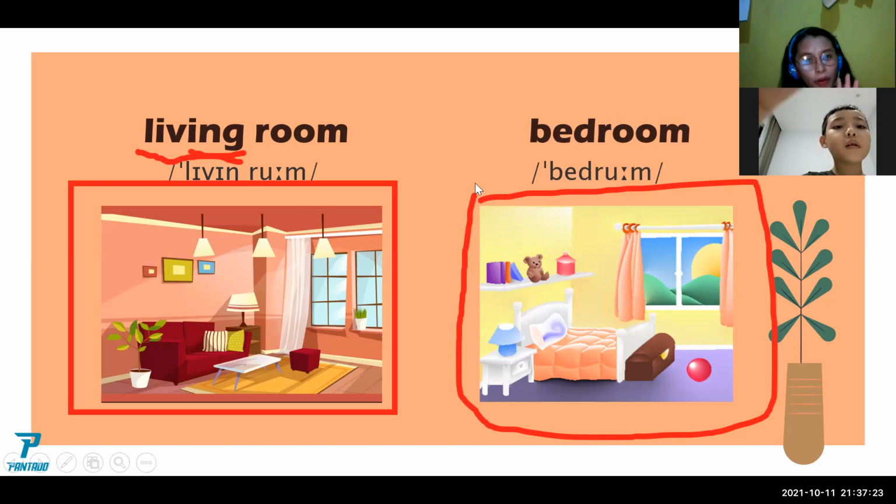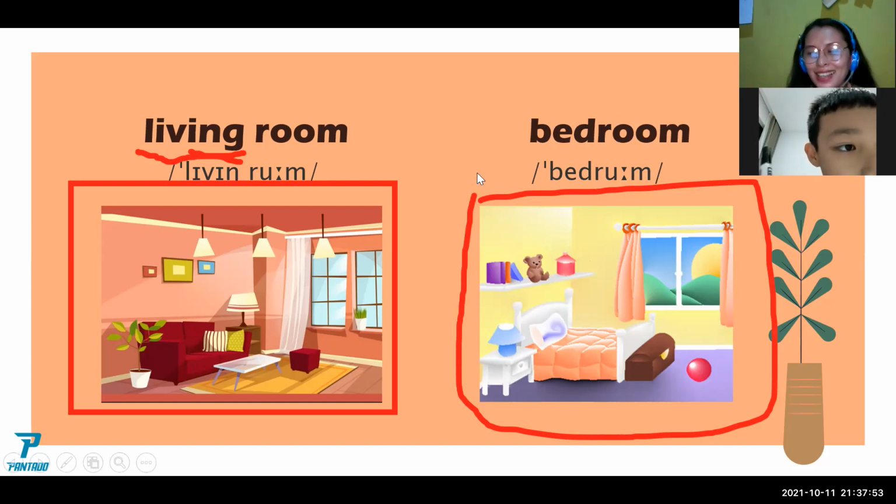So those are the four: living room, bedroom. Can you say it twice? Living room. Can you say it twice? Two times. Living room. Okay, bedroom. Okay, just twice. Yeah, okay, and now bathroom.